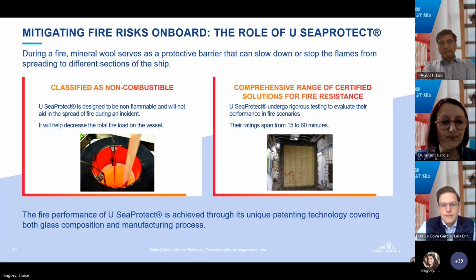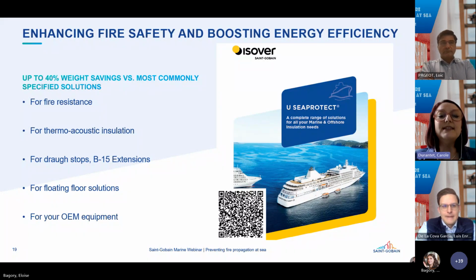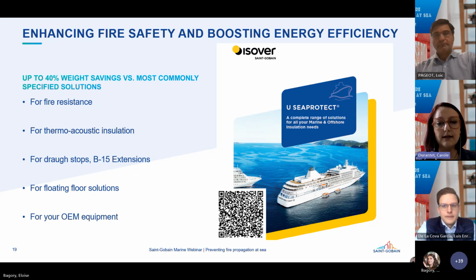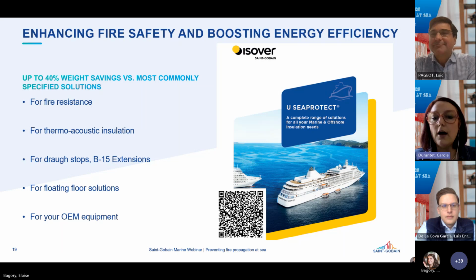So now, having explored the fire capabilities of UC Protect, let's move to the standout feature. Beside fire protection, what else can we offer? I was mentioning that UC Protect helps you to reduce the weight on your vessels, and we can say that you can reduce the weight up to 40% compared to the most common specification I can see on different projects.